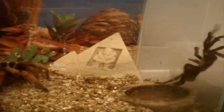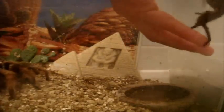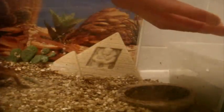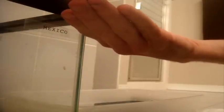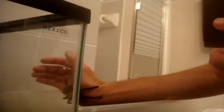Alrighty, so I think we may have got at least one insertion. He wants to get out of there. And I'm actually gonna do that before the female starts to freak out. Alright, buddy. Alright, calm down. Alright, you did a good job, buddy.